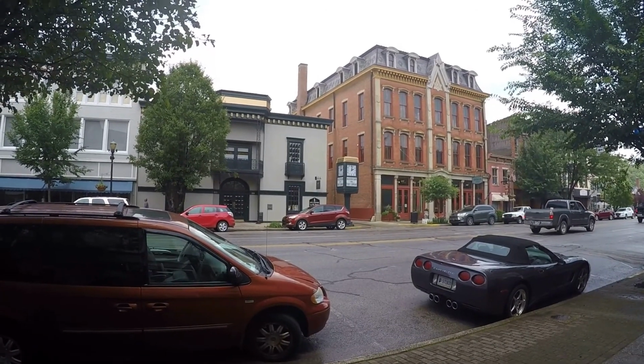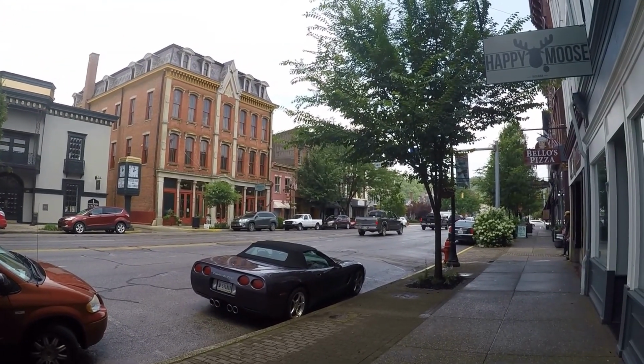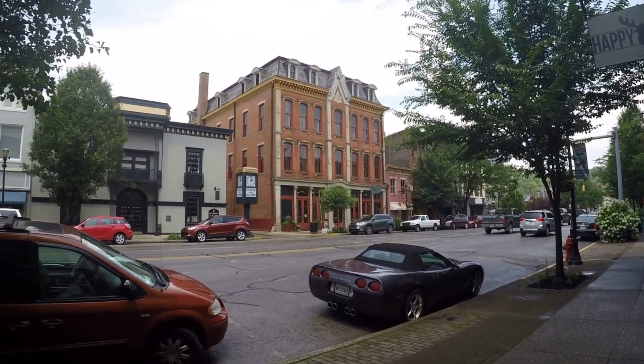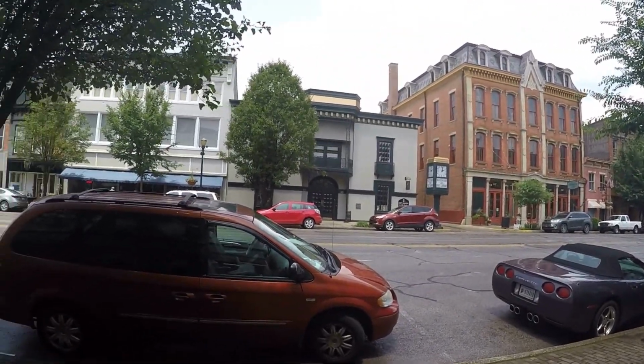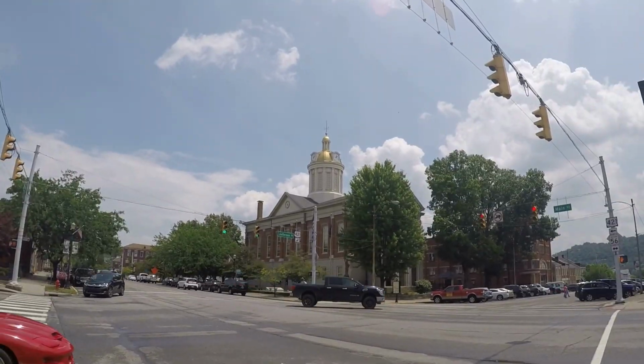As far as interesting places to shop go in Madison, it's filled with antique stores. So if you are interested in antique stores, you can shop to your heart's content. There's also a bookstore, and there are several coffee shops as well as a few ice cream shops, I believe.